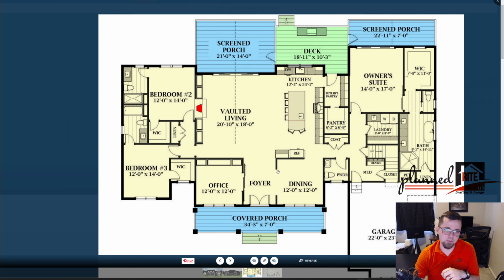I do like to keep it completely open, or maybe add a post and you can soffit this in and still kind of frame it out as a dining room. That's a look that I like a lot. You don't even need a post. You can just do a full soffit around the border, which is just the drop ceiling. That can look real nice.